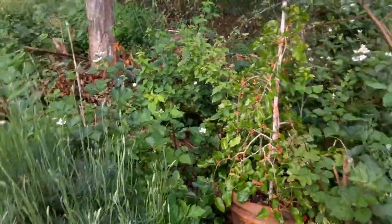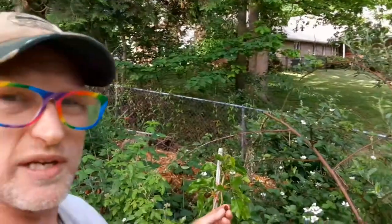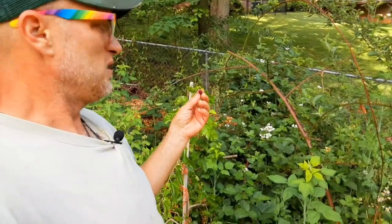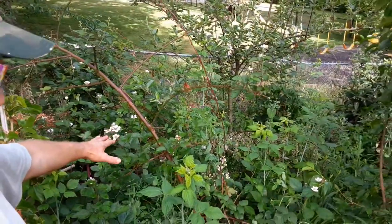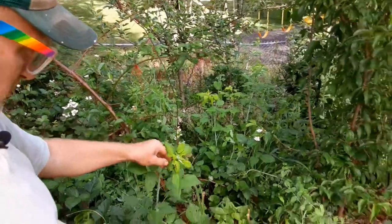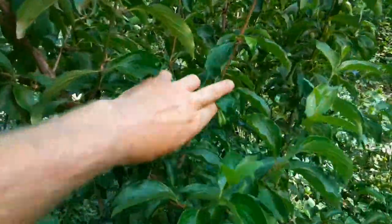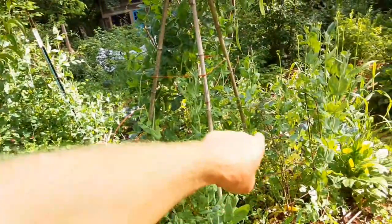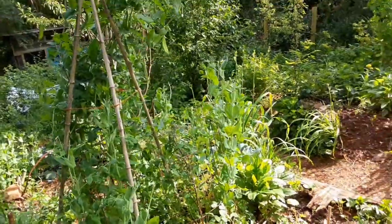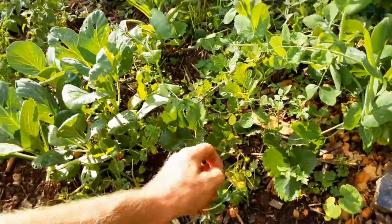Over here we've got mulberries. Mulberries are one you can eat fairly early. I'd rather it be a little farther along, but it's still good. You can see blackberries. It's actually really good. Blackberries, black raspberries, Cornelian cherries, blueberries, and there's just strawberries everywhere.